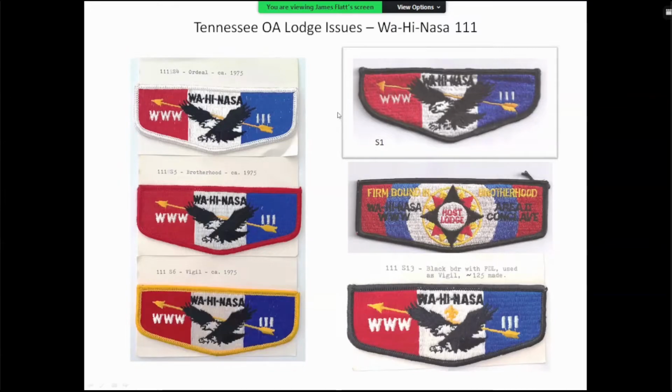Among the sleepers here, again, for those of you who collect section stuff, this was the 1981 Host Lodge flap, and they were issued one per work weekend, maximum two, ordered after you did your work and then mailed to you. That's a tough piece to find.